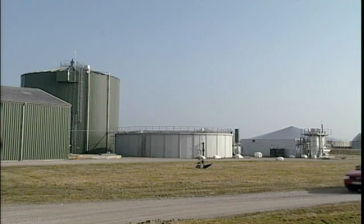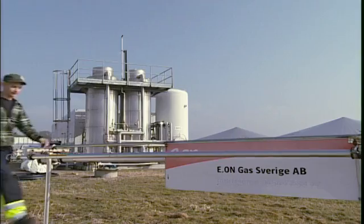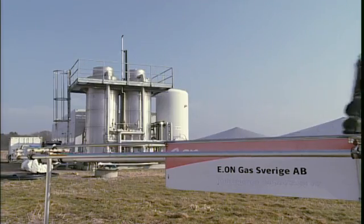Skåne has very good potential for producing biogas, and targeted investments in all parts of the biogas chain are being made within the region. In this film, we will follow some people who are working with biogas.